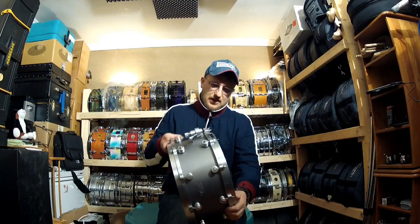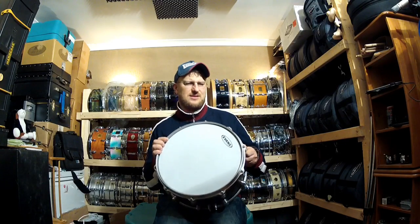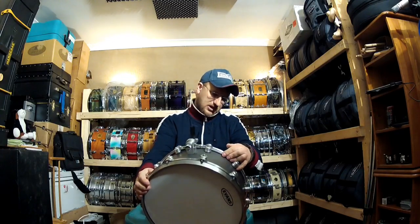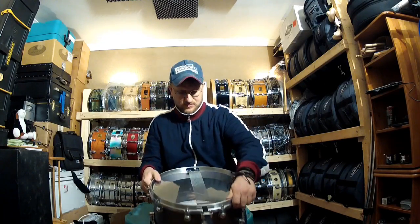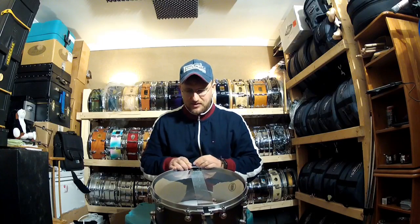But Gareth put Evans heads on this one, as I think he did with the other one as well. This is a Power Center Reverse Dot, and it's got a Glass 500 on the resonance side, and we've got 16-strand wires on there. I don't know what the brand is.